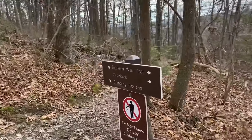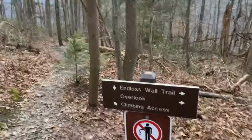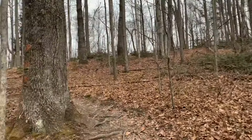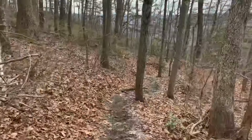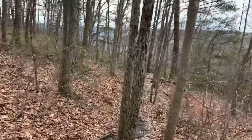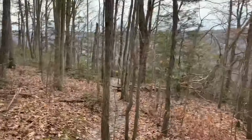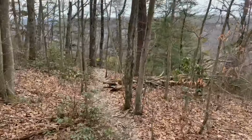All right, 2.37 miles in, climbing access that way. Then the trail continues that way to the road. And of course, instead of continuing on, we decided to check out this climbing access and see what it looks like from here.